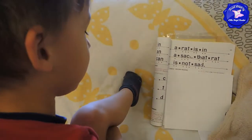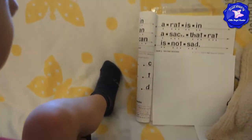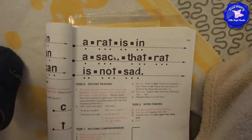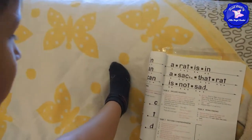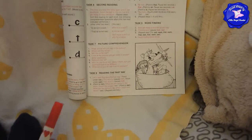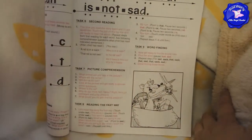So what animal will we see? What animal will you see in the picture? Okay. All right. Wait. So who is in a sack? Rat. A rat is in a sack. Okay, wait. We'll have to find out why the rat is happy. Are you ready? Yes. Okay. Look at this picture. So, where is the rat, Max? In a sack.